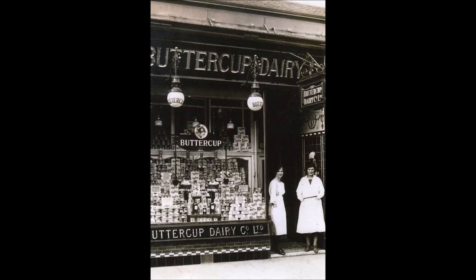In 1894, he opened his first grocery shop. Ten years later, he founded the Buttercup Dairy Company in Kirkcaldy. The first Buttercup shops in Edinburgh opened between 1908 and 1915. The company established its permanent head office in Easter Road in Leith. Established, Andrew began developing a distinctive style and image for his shops. All his staff were female, and there was a high standard of cleanliness in the shops.